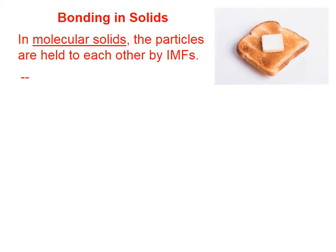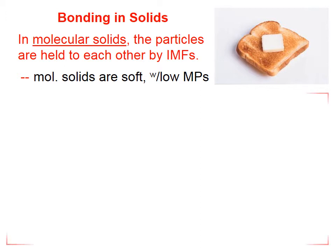In molecular solids, the particles are held to each other by intermolecular forces. Molecular solids are soft with low melting points. Anytime I hear the word molecular solid, the first thing that pops into my head is butter. Butter contains only nonmetallic elements. It's soft. It has a very low melting point. That's a good anchor substance for whenever you are thinking about a molecular solid.